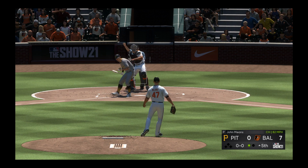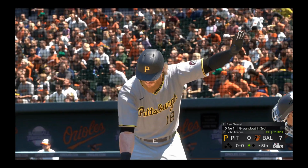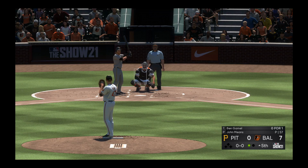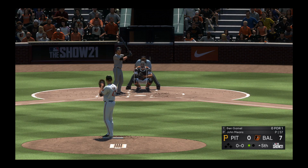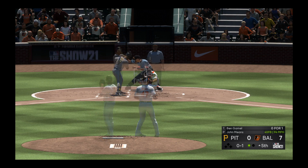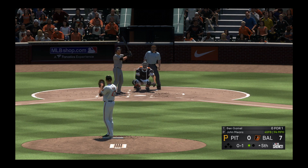They really bunch him up on that one as he swings and misses for the first out. Up next to the plate, Ben Gamel. He bounced out last time up. First offering on its way. Pulled a strike on the outer half. 0-1.